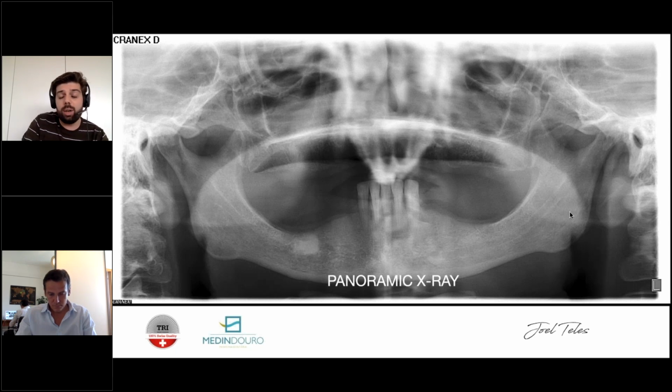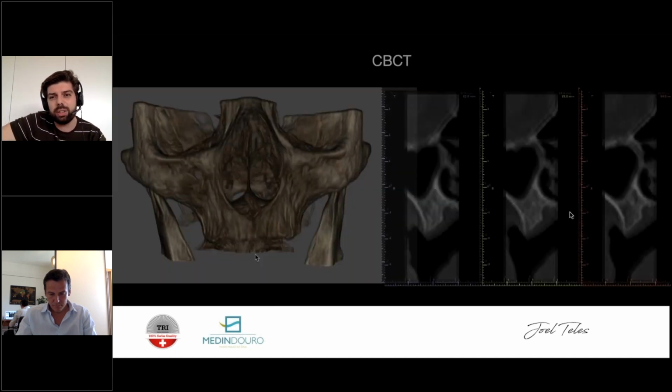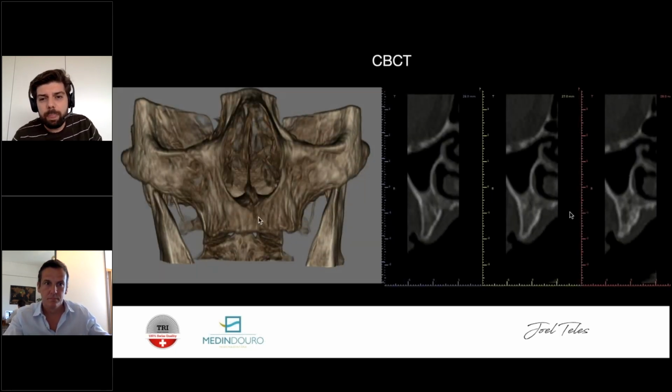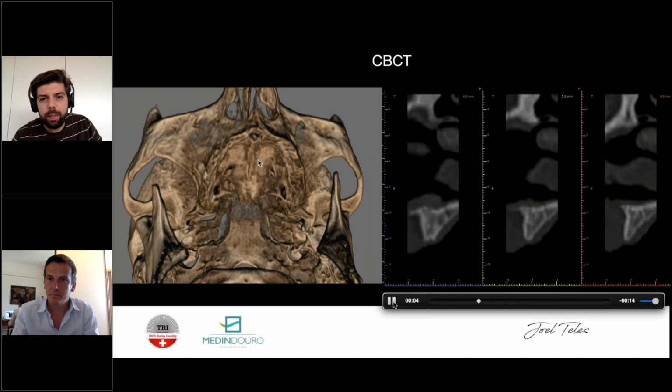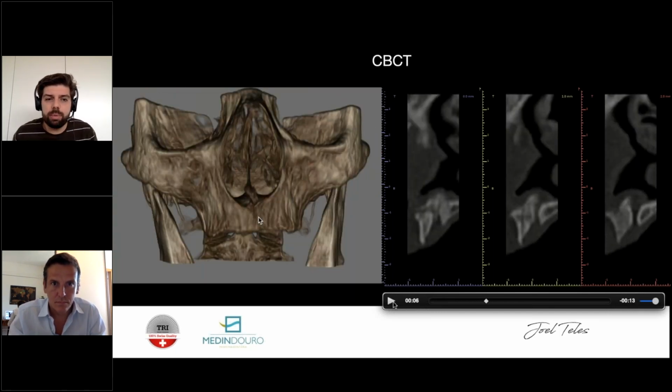Okay, I don't know if the video is going to work or not. I'm going to try to show you the CBCT, but the connection is not so good. We had a storm last night here, and the internet connection is not that good. But if you can see here, I'll stop the video here so you can see the images.